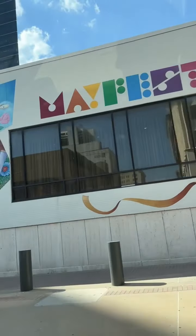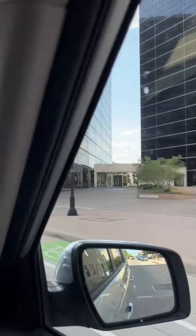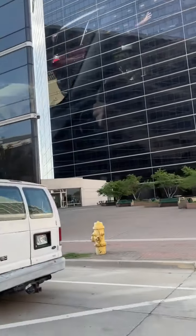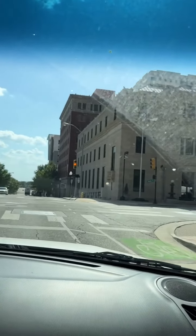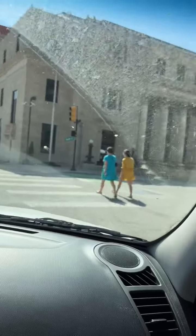And now you see Mayfest. If you've heard about Mayfest, it is an arts program that we have here in Tulsa, usually, of course, in May, and without a doubt, it always rains, but all kinds of artists come and set up booths on the streets in downtown, and it's been a great activity for years in Tulsa and something to be very proud of.